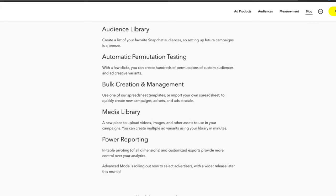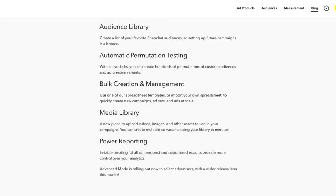They've got an audience library, which would allow you to create a list of your favorite Snapchat audiences, so setting up future campaigns is easier.